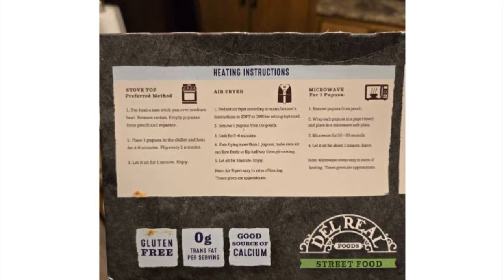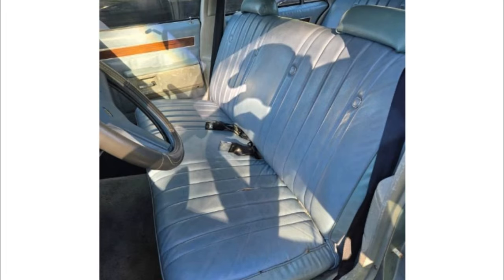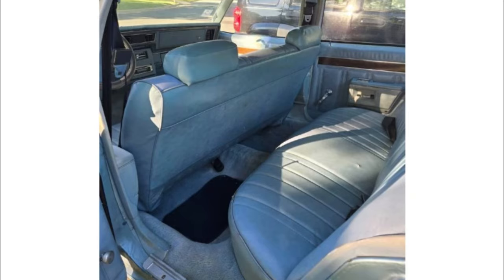The Impala has been garaged and rarely driven in recent decades, keeping it well preserved and clean. It comes with a clean title and no liens, making the ownership transfer straightforward. This Impala runs smoothly and remains a head turner, perfect as a weekend cruiser or a standout collectible for your garage. Serious inquiries only, please.